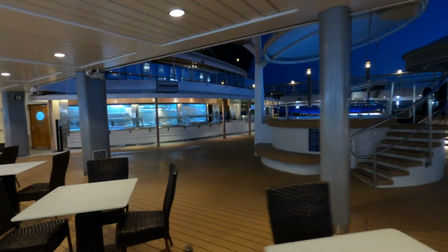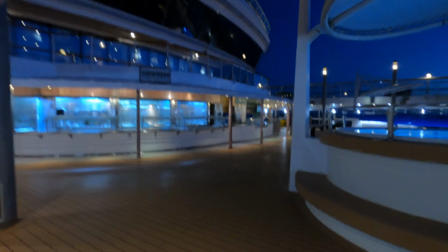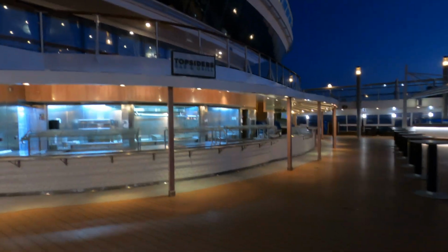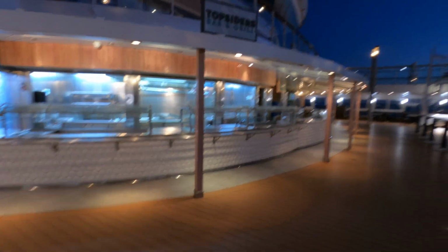And there's a closer look at Topsiders. It's more burgers, hot dogs, salads, and they have ice cream, like hard ice cream, not the soft stuff. Soft stuff is inside.